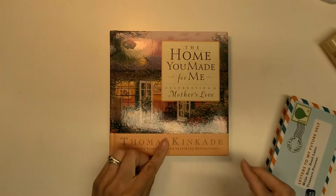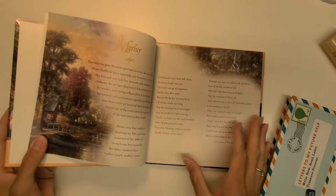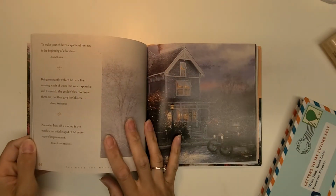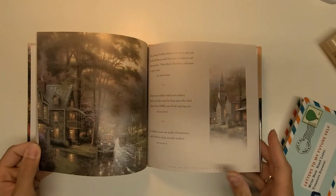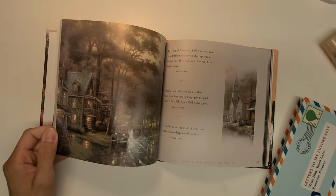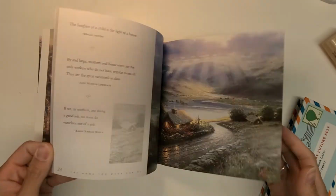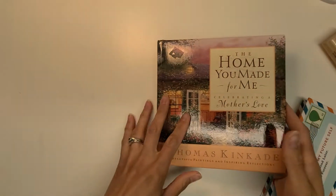Then I found some really cute little books. Here is a Thomas Kinkade, A Mother's Love. Oh my gosh, beautiful paintings and inspiring reflections. I bought this because I absolutely love Thomas Kinkade. My grandma had some of his pictures hanging up on her wall, and my aunt loved doing some of his puzzles. So I have a couple of those from my aunt as decoration in my house. It's just so peaceful to flip through and have a look. So I don't know if I'll tear this one apart, but I definitely wanted to pick it up.